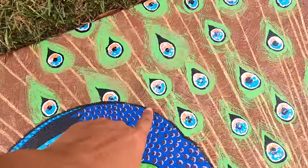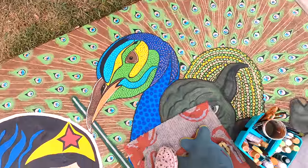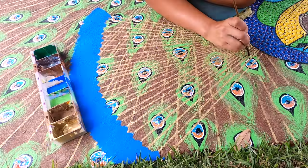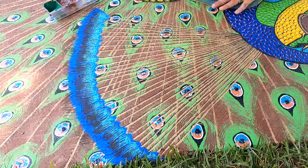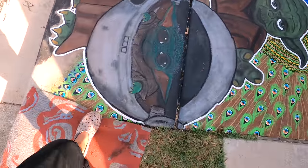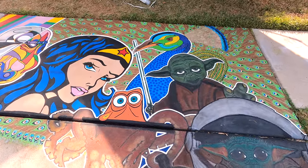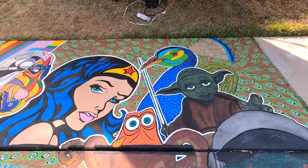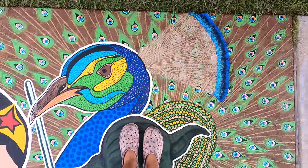So now we're gonna work on the head feathers, you can kind of faintly see where I put them to begin with. And then I'm gonna outline Mr. Yoda. Okay, I'm done. I can't believe I'm done. Oh, my peacock is done, and I couldn't be happier with the way my peacock turned out. I did stop the white line right there, and I'm gonna ask Eddie what he thinks about that.